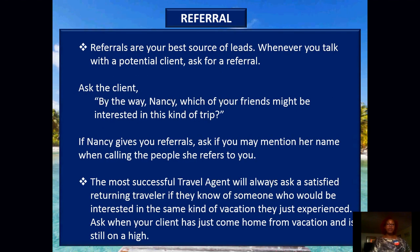Okay, so referrals. Referrals are your best source of leads. Whenever we talk to a potential client, you want to always, always ask for a referral, guys. So you want to ask the client, by the way, Nancy, which of your friends might be interested in this kind of trip? After you've booked Nancy's trip, you definitely want to ask her which one of her friends will be interested in these kind of trips.